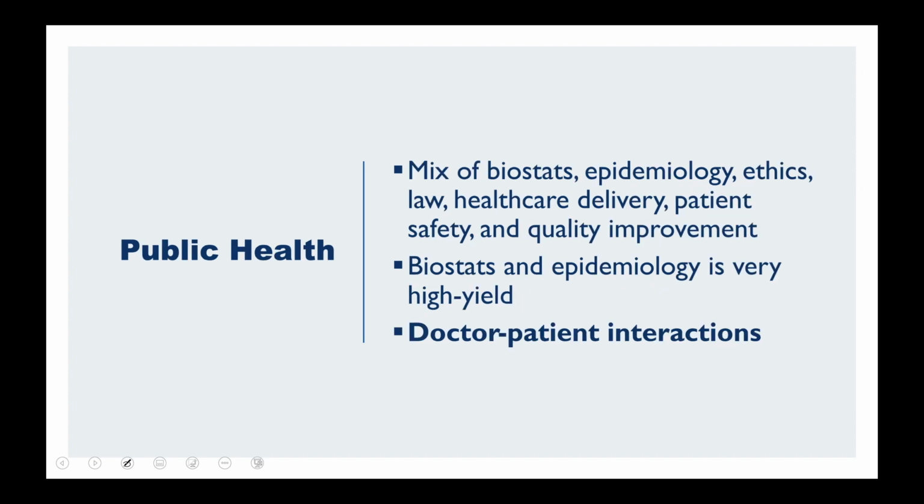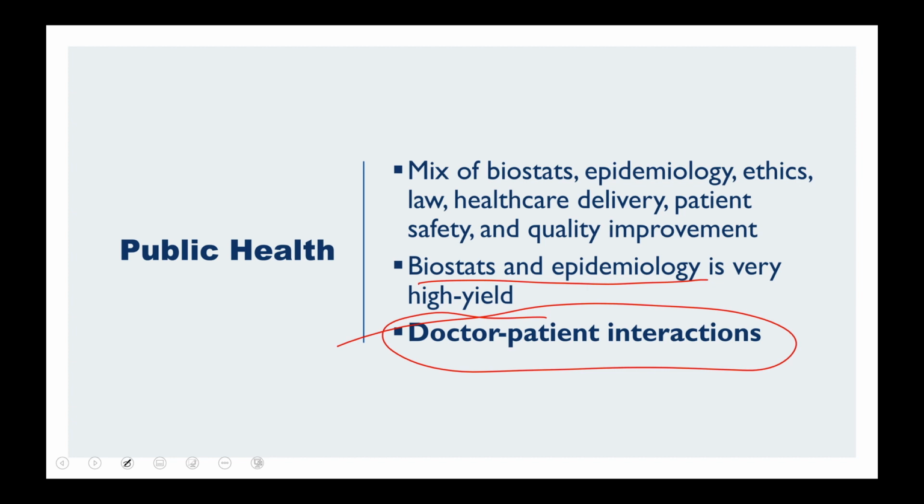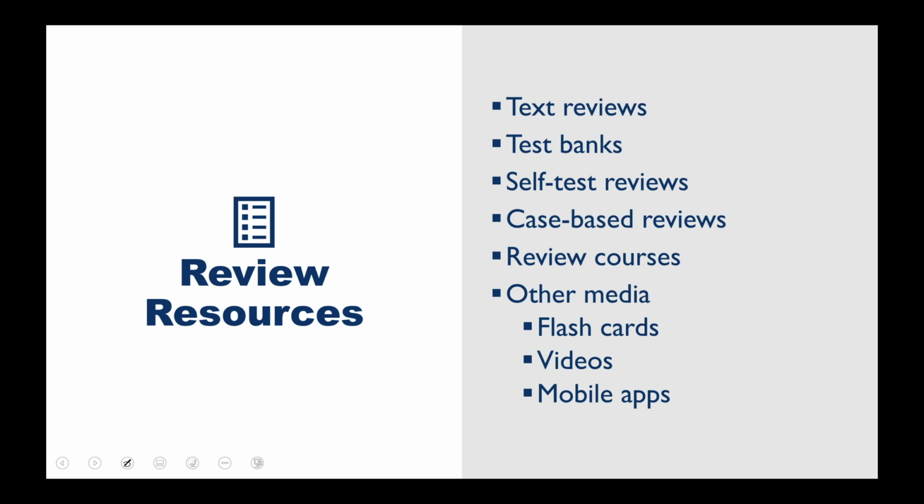Public health, as I mentioned, is kind of quickly evolving. Patient communication, so doctor-patient interaction, is getting a big boost. You still see a lot of biostats and epidemiology, and you're still going to see some law, but a lot of the stuff like ethics, healthcare delivery, and patient safety, we think, is starting to move to Step 2, right? So keep an eye out for that. They're in the middle of shifting some of that stuff, so we'll see how that settles out in the next couple of months here. And then yeah, so that's it.